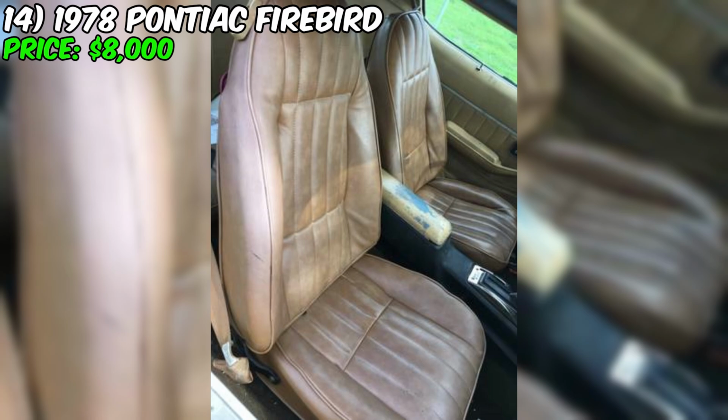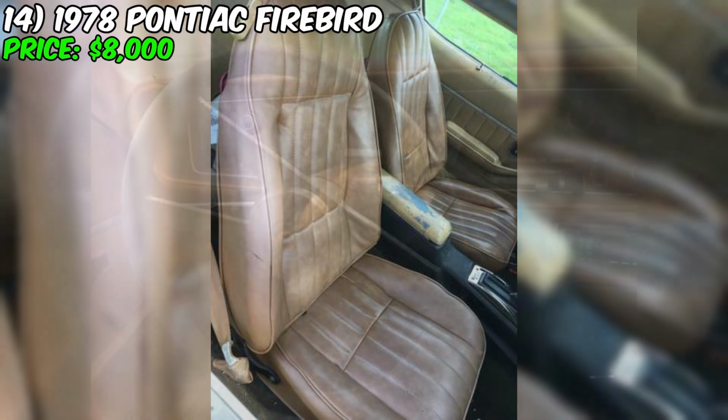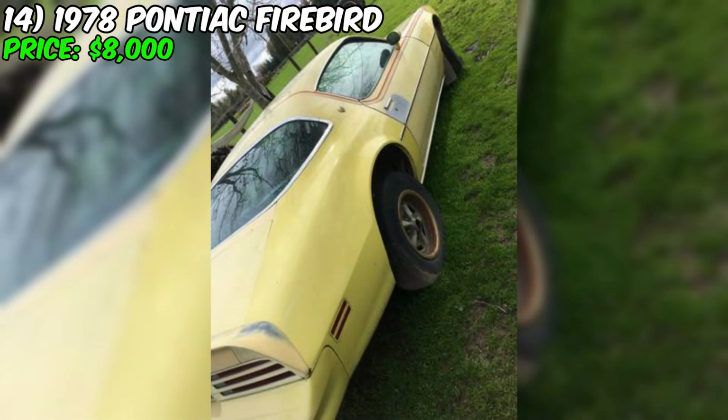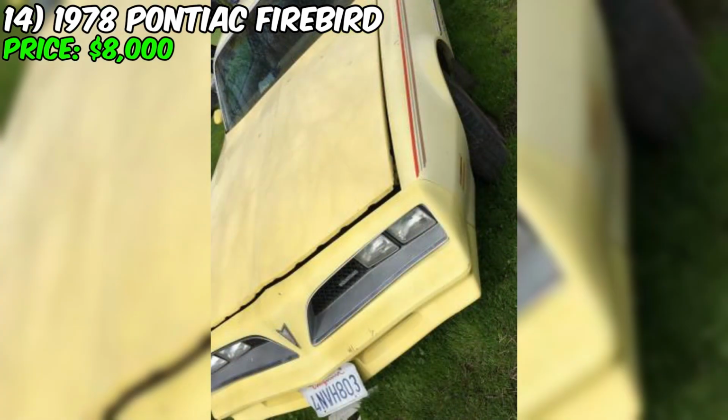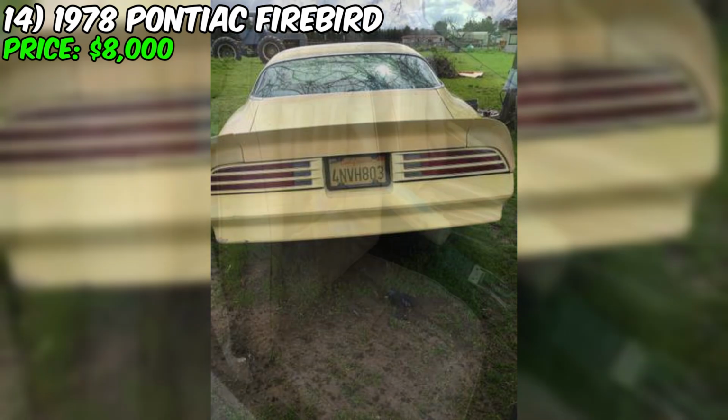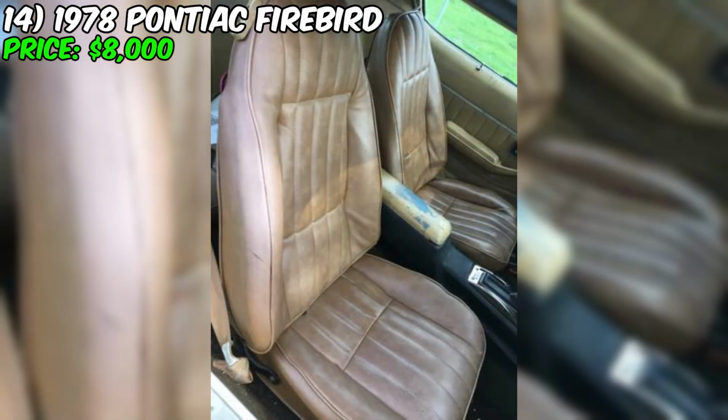Under the hood, you'll find a V8 engine that's paired with an automatic transmission. The seller says they had the carburetor rebuilt, which is a good sign that they've put some work into the car. However, they also mention that the Firebird needs a new ignition system, battery, and radiator to get it back up and running. Those are all relatively straightforward fixes, but they'll definitely add to the overall cost of getting this car roadworthy. The odometer shows 105,000 miles, which is pretty typical for a car of this age.